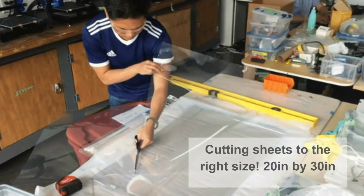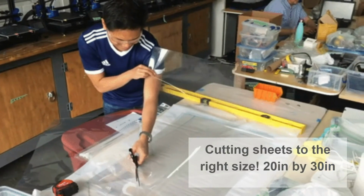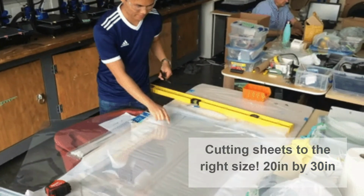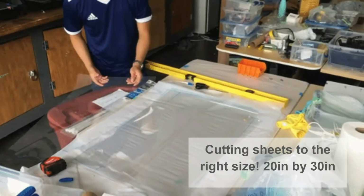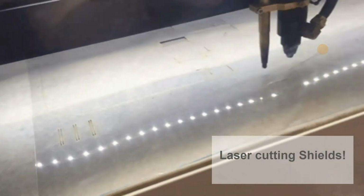So this is a thin film plastic, it's very clear. And this actually gets cut in the laser cutter. But before we can even fit it in the laser cutter, it has to be cut into these nice sheets. So we cut them into 20-inch by 30-inch rectangular clear sheets. And then they go into our laser cutter for laser cutting.